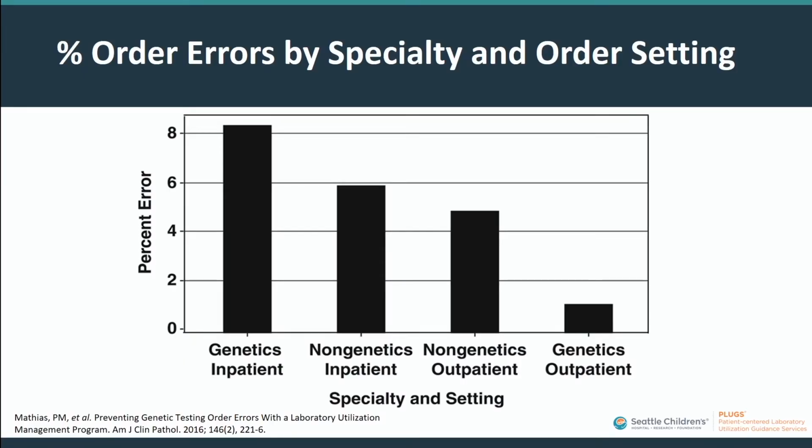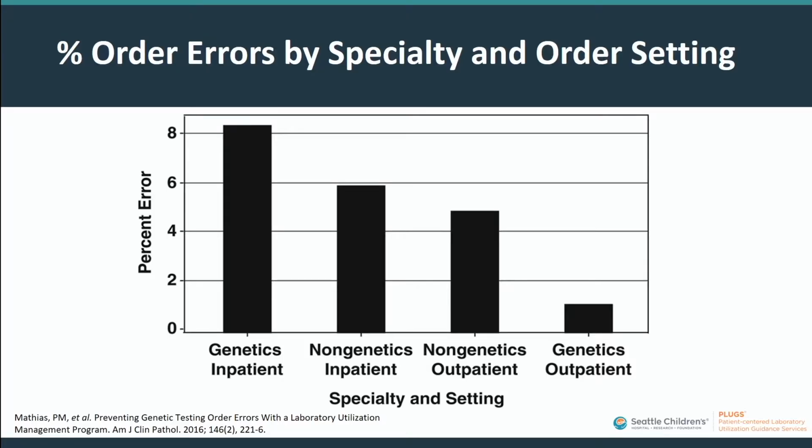And the highest order error rate is from genetics in the inpatient setting, which might seem like a surprise to those in the audience. But it's because the genetics providers don't put in their own orders. So this is residents who are translating complex information from an expert and trying to get the order in correctly. And then the lowest order rate would be the genetics providers in the outpatient setting, but it's still not zero. So our whole process is looking at all providers, all orders, to just make sure that we can catch any errors if they are there.